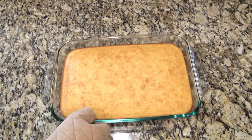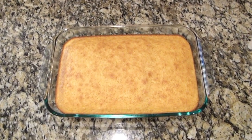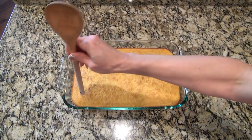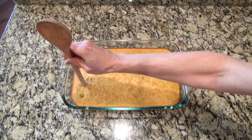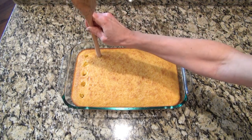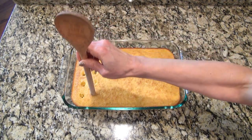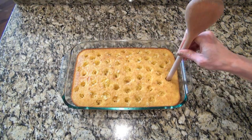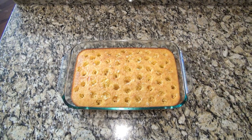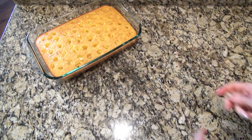Okay, so then I baked my cake at 350 for 25 to 30 minutes. When that was done, I let it completely cool. Then I used the end of a wooden spoon to poke holes all in the top of that cake. And make sure you poke those holes all the way down in there. That way that pudding gets all the way to the bottom. And I poked as many holes as I could in that cake without making a huge mess of it.